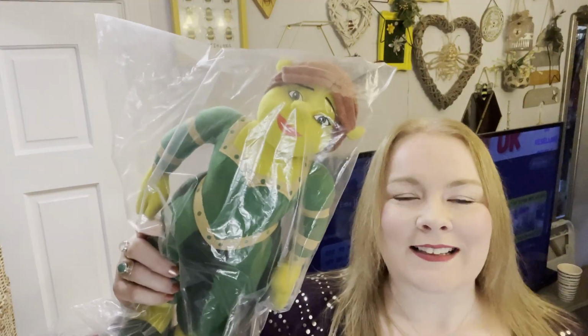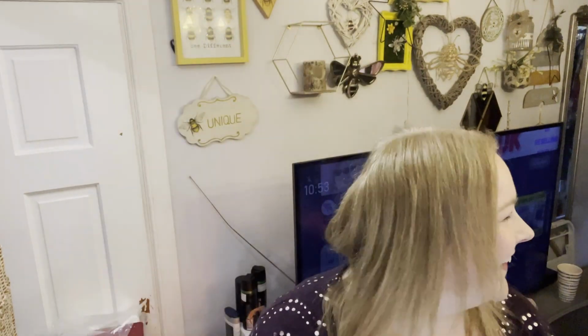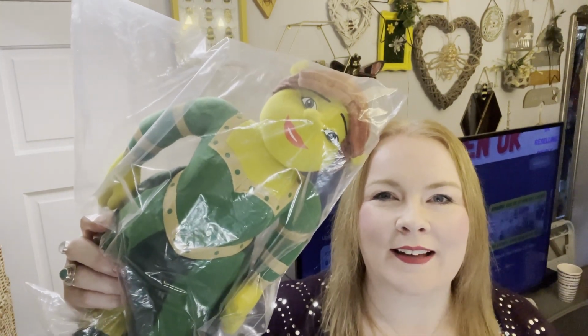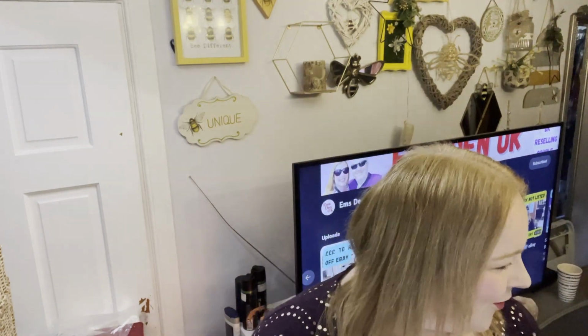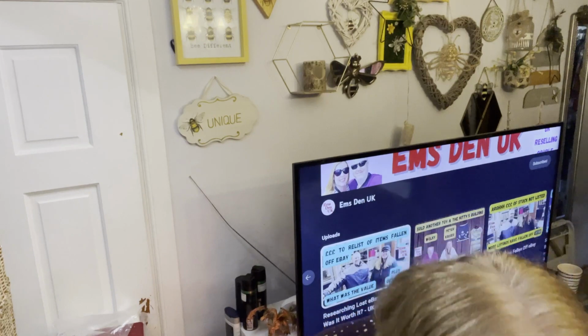Right. The first item is this Princess Fiona plush from Shrek. I'm looking at Princess Fiona and I'm like, oh, that's quite cute. This is the first item now. Right, okay. We've sold this Princess Fiona Shrek toy for £1.50 plus postage. £1.50.